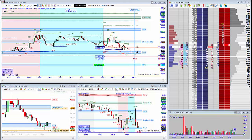Which was support is now resistance, right? We'll see if 90 holds. Remember, 90 was support on the way down, and is now acting as resistance from an order book perspective. 68 is the add spot.